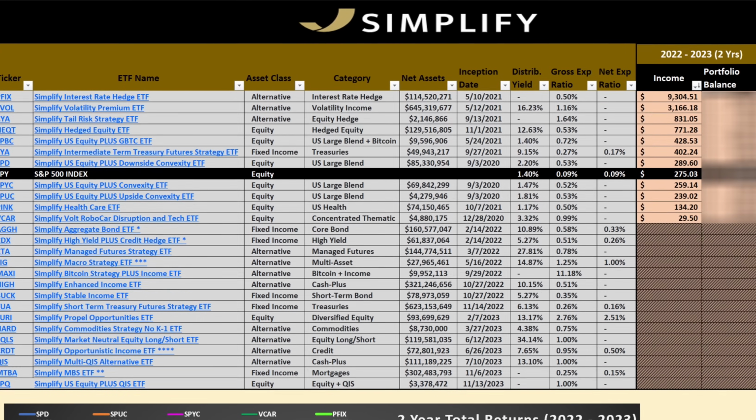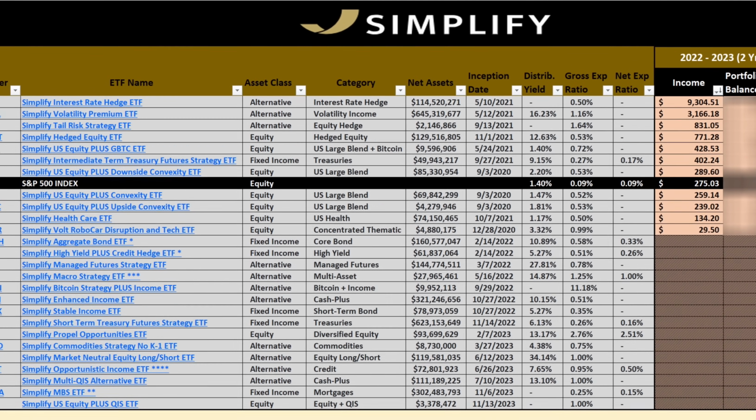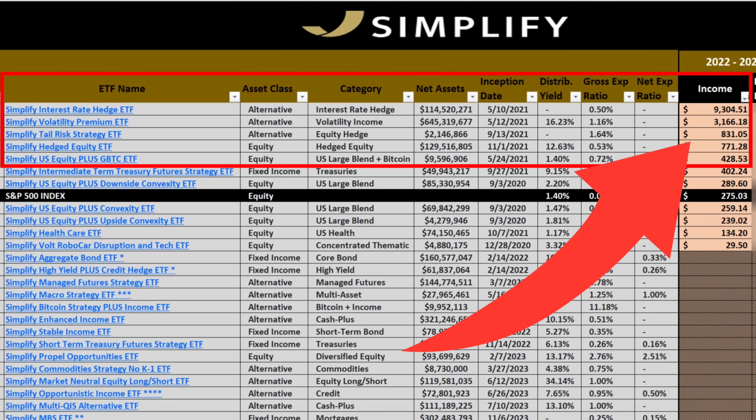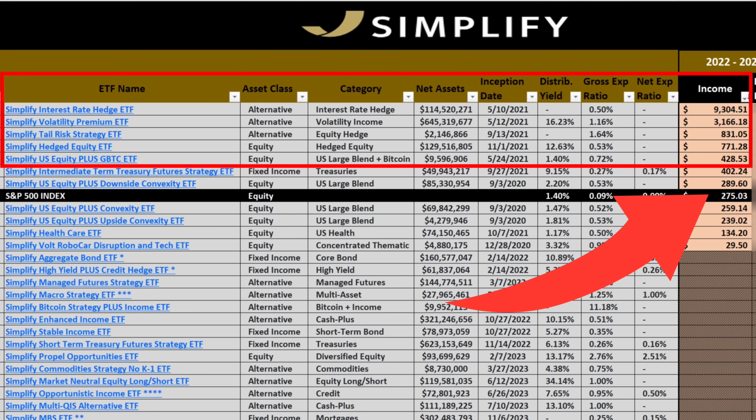From an income perspective only for the 2 years, remember we started with $10,000. The Simplify Interest Rate Hedge ETF was number 1 by far, at generating $9,304.51, followed in second by Simplify Volatility Premium, SVOL, at $31.66. And then there was a significant drop-off after that. We had $831 for CYA, $771 for HEQT, and then in fifth, SPBC. You'll note here that the S&P 500 came in right near the middle of the pack, but that's to be expected. The S&P 500 does not normally perform well on income.